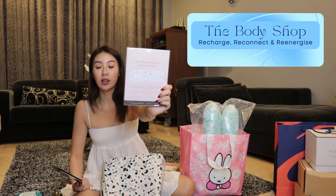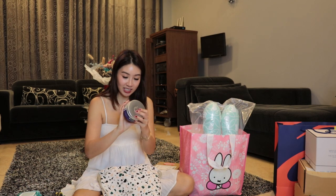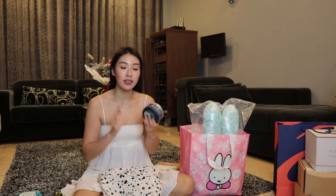Oh, it has all the holiday set, and this is in collaboration with the Body Shop. It's called Recharge, Reconnect and Re-Energize. No way! I just finished this and wanted to restock it at the store itself. Oh my god, this is the best. I usually don't put on very thick body lotion after I shower because I hate the sticky feeling, and this is the only rich body lotion that does not feel sticky on my skin.